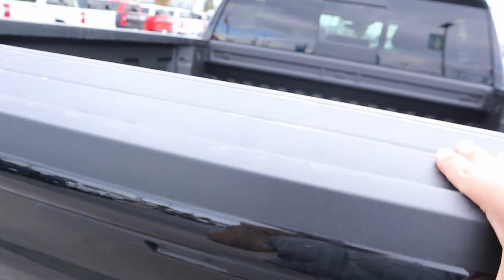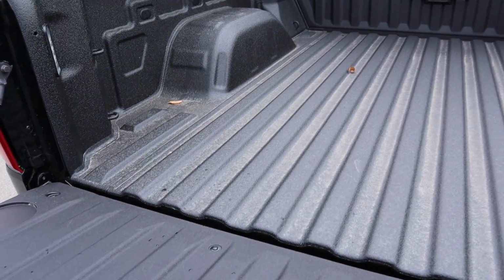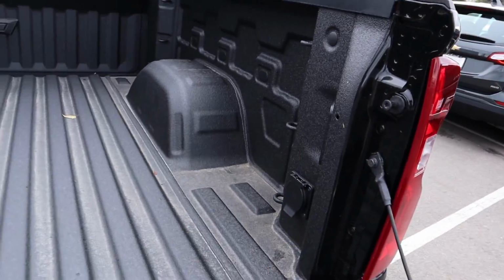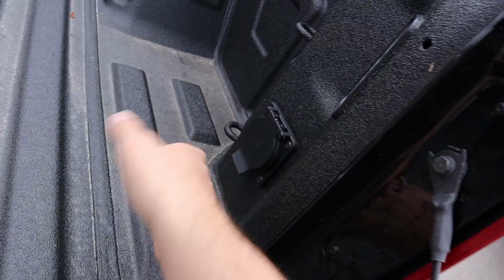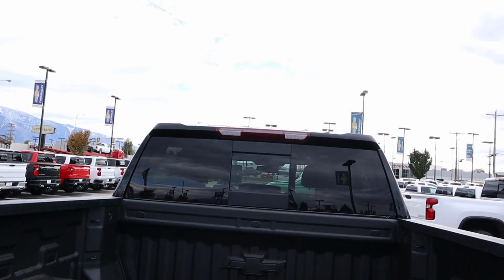Let's just pull the tailgate down. Slow lowering tailgate right here. Full spray in bed liner. You've got LED bed lights, and then this is a little plug back here. And then finally, you've got the Chevy bow tie at the back. You've got the cab light just above.